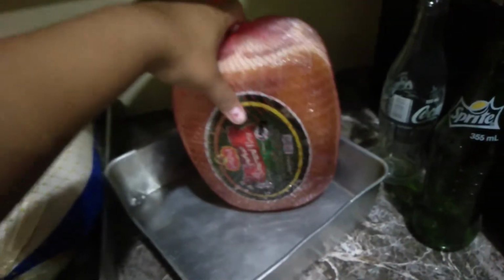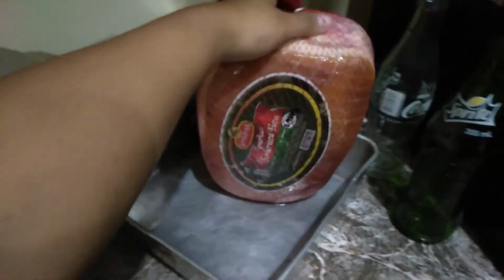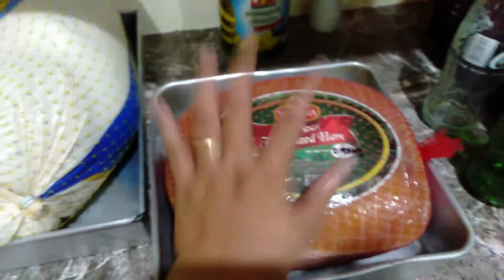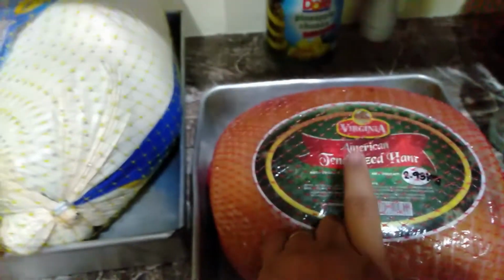So I'm going to take a video of this one because maybe tomorrow I have my errands and I won't see him cooking it. So this is not a Filipino ham. It's American tenderized ham. It's 2.93 kilograms.